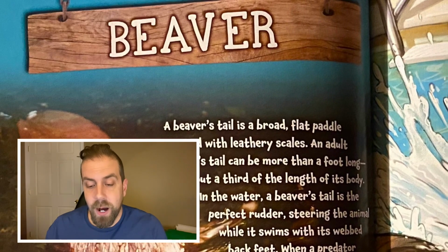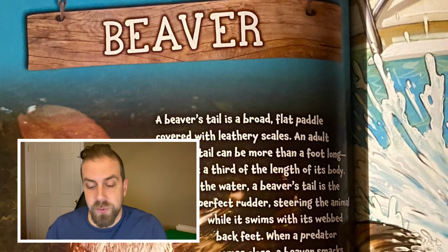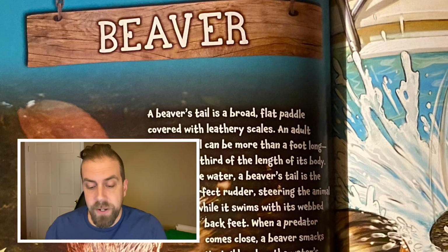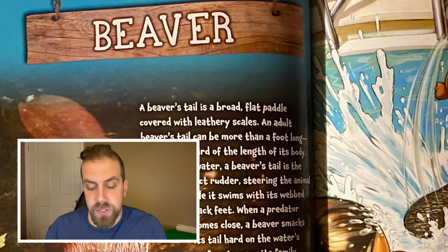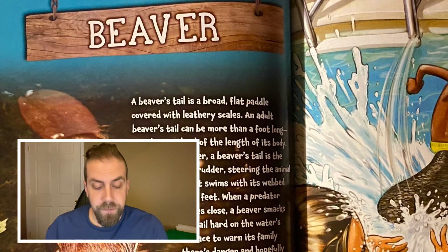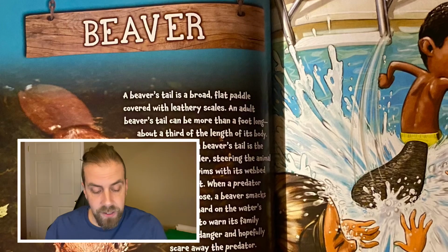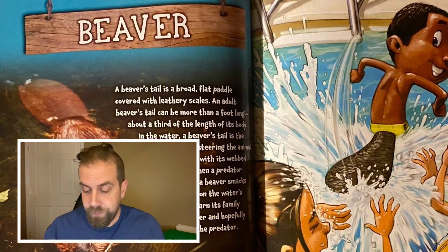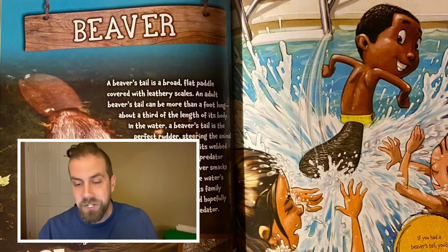In the water, a beaver's tail is the perfect rudder, steering the animal while it swims with its webbed back feet. When a predator comes close, a beaver smacks its tail hard on the water's surface to warn its family there's danger and hopefully scare away the predator. Fact: on land, a beaver uses its strong, stiff tail as a prop while munching leaves or gnawing down trees. If you had a beaver's tail, you'd make the biggest splash in the pool.